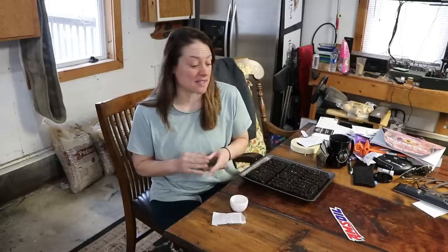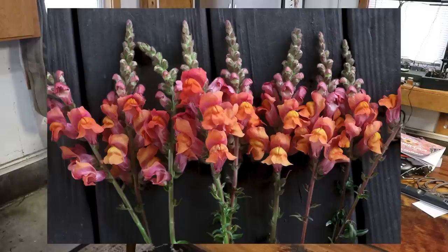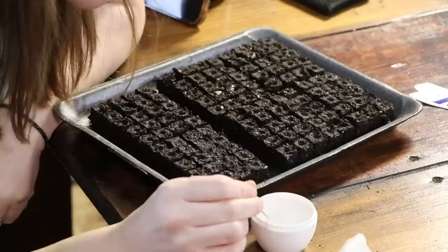A few of my favorites include Red Delilah, Maryland Orange, and what is the other one? It's another orange. Monaco Orange. Oh, those were fantastic. Also, the Maryland Red one was really nice too. Just nice, thick, pencil-sized stems, which are absolutely perfect.